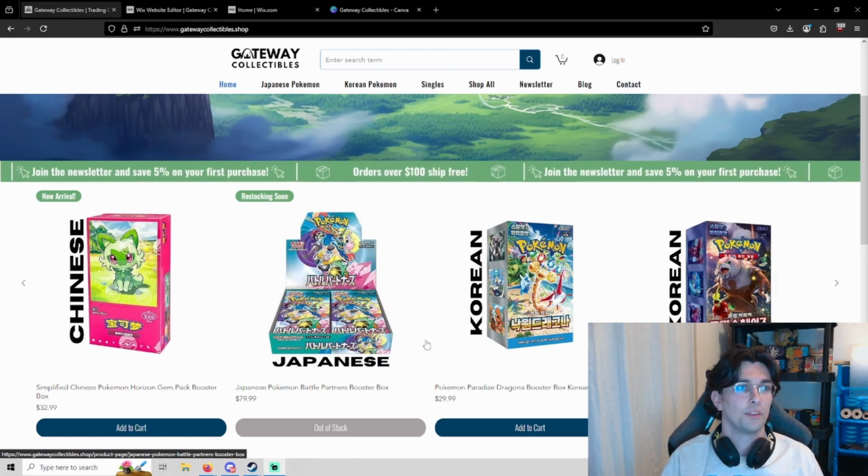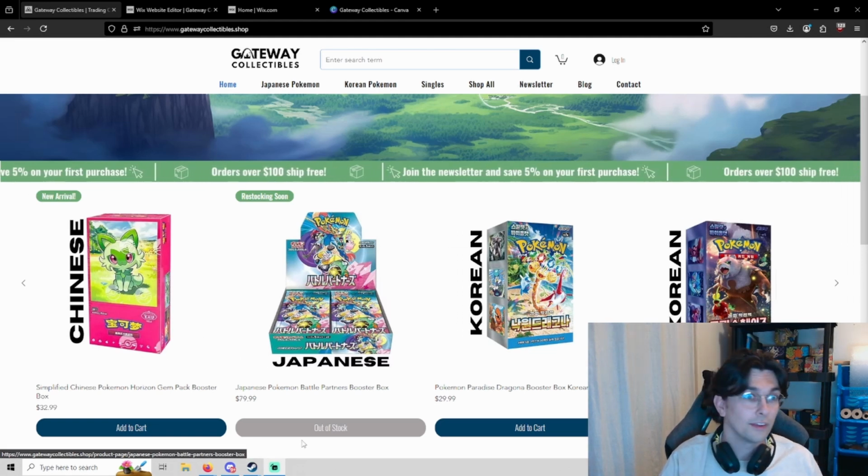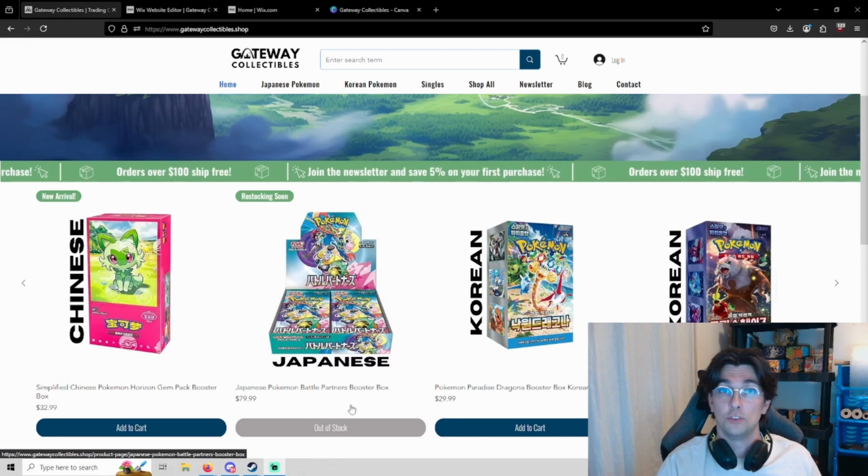So you'll end up with an image that's small, and then your add to cart button's up here, text up there, and then you have an image that's big and the add to cart button's down here. So in order to get these uniform, what you want to do is create a Canva account, or if you're familiar with any other photo editing software, I'm sure there's an easy way to do that there as well.